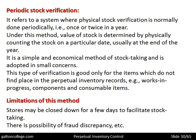There is a possibility of fraud, discrepancy and so on. So again, the storekeeper will have to have some system in place to avoid pilfering or damage to stock or misuse of stock. So it's important that the stores operate a secure policy towards the stock.